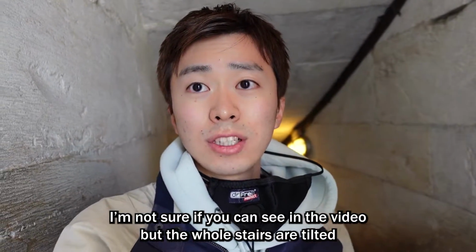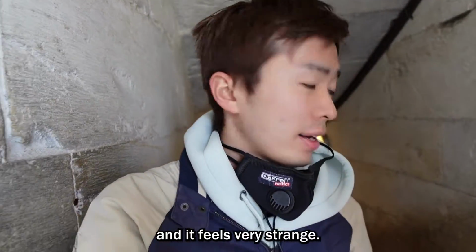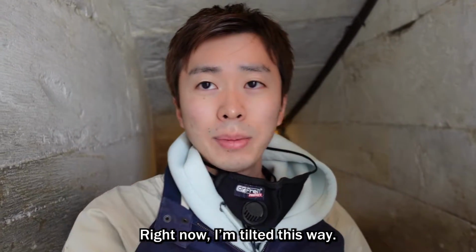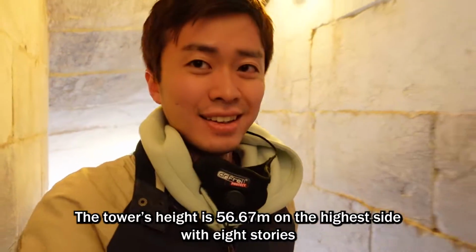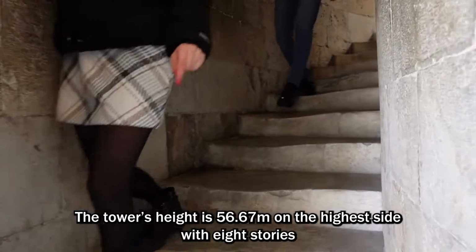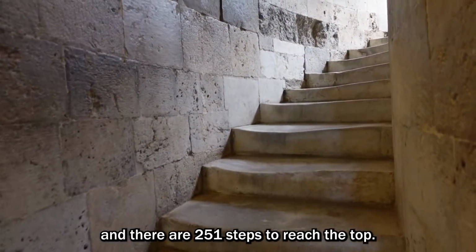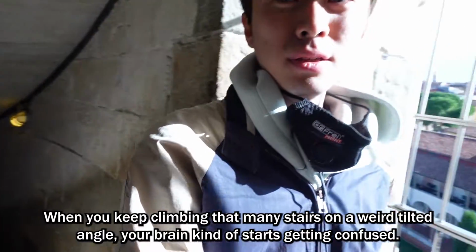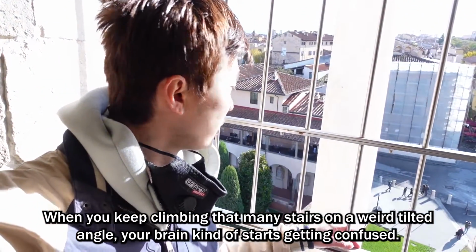I'm not sure if you can see in the video, but the whole stairs are tilted and it feels very strange. Right now I'm tilted this way, like you kind of lose your balance here. The tower's height is 56.67 meters on the highest side with 8 stories, and there are 251 steps to reach the top. When you keep climbing that many stairs on a weird tilted angle, your brain kind of starts getting confused.